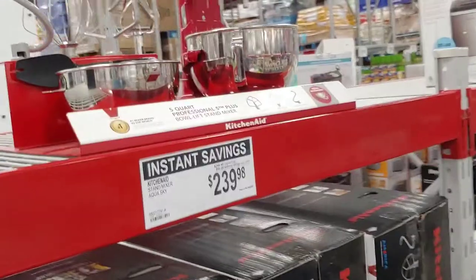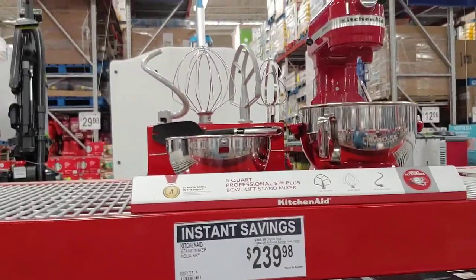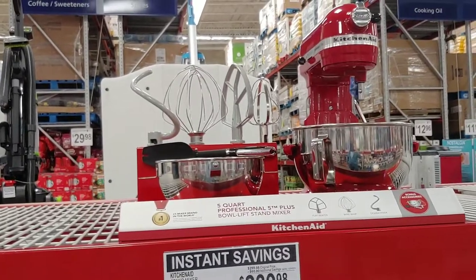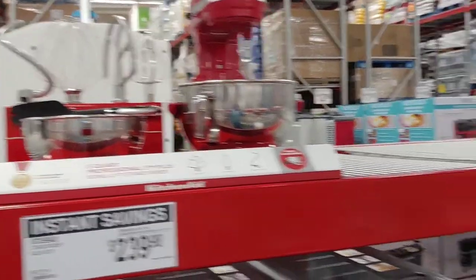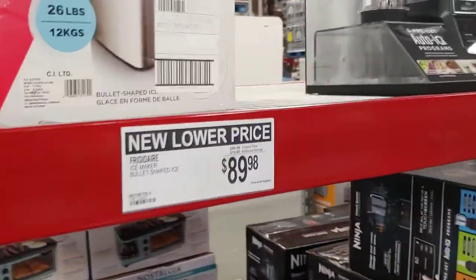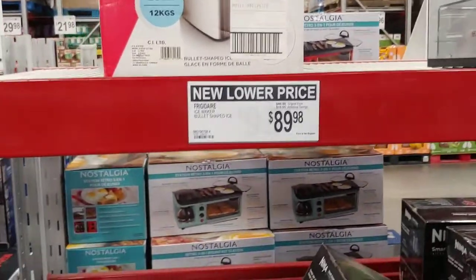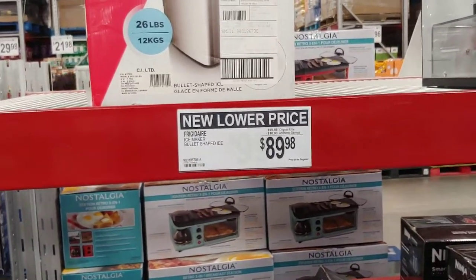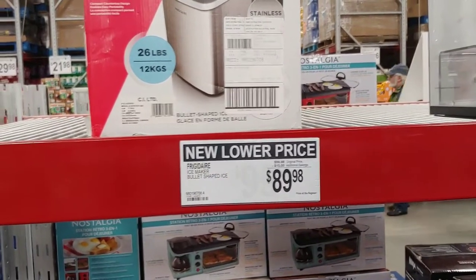Hey, folks, if you're into cooking and you really want to get a thing, KitchenAid is now $60 off. You get all those attachments. Easy peasy, folks. The Frigidaire ice maker. Now I've got one of these, a little older, haven't used it yet. The first one I did, it worked great, and then it finally malfunctioned and it went into the garbage.